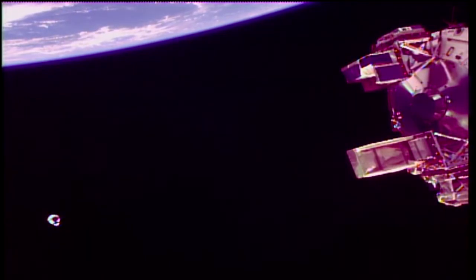Station, Houston, on 1. Dragon is resuming approach to waypoint 2. Monitor per step 7 in 1.102, Dragon approach and retreat monitor.